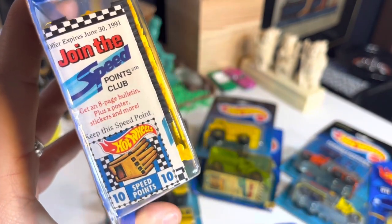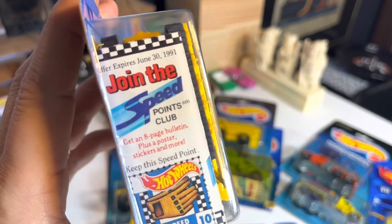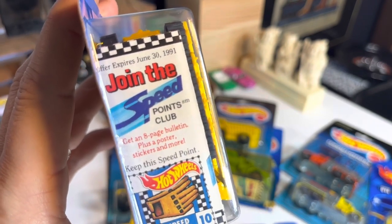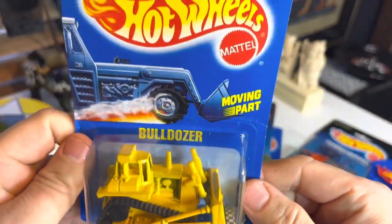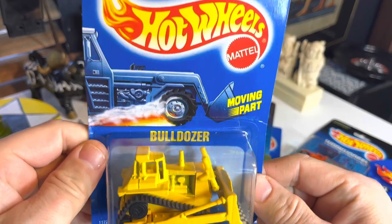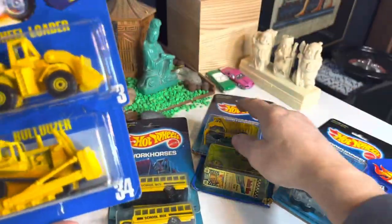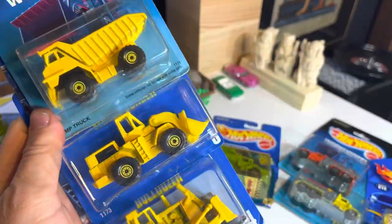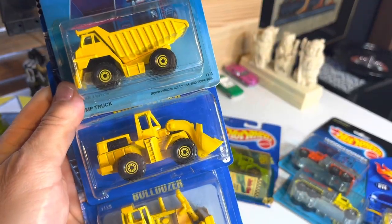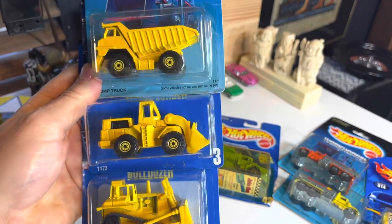I'm thinking we gotta have 50 or 60 speed points by now or more. Let's take a look at all three construction vehicles we have. All in that cat yellow.